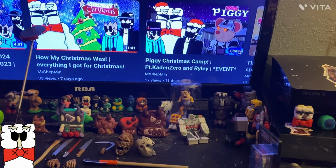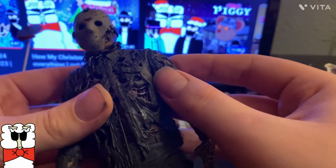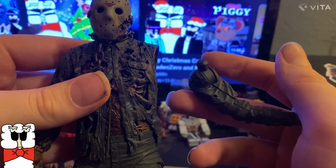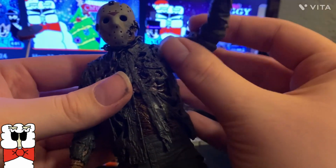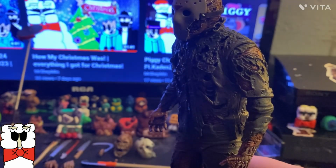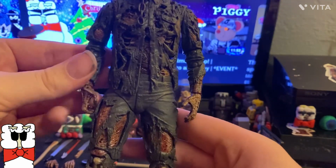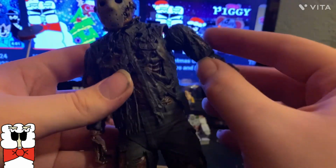But let me get his mask back on. For me, there is one issue with this figure. Whenever I try to pull this arm up, it falls off. I'm not too mad about it, because Jason doesn't have many poses where he has to have his arms up in the air like this. He's mainly just a menacing guy that stands like that. That's how he stands most of the time, so not really an issue, and kind of fitting considering he's a mummified corpse.